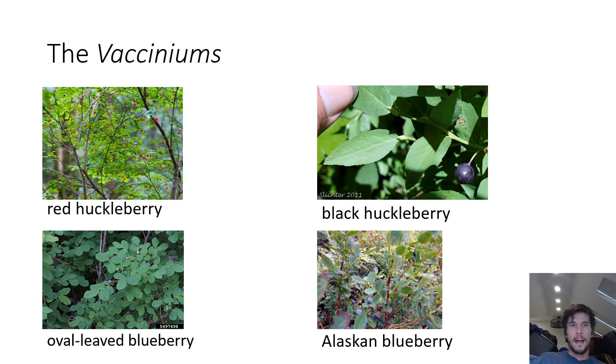Next up, we have our Vacciniums. And we love our Vacciniums because these are lots of really, really delicious berries. We've got our huckleberries, our blueberries. Other Vacciniums include our cranberries, although we don't really talk about any cranberries in this course. Now, we've kind of been building up to the Vacciniums because some of these things can actually be really hard to tell apart when you're out in the field. And yeah, you have to look at some really subtle differences, especially between the leaves of these plants.